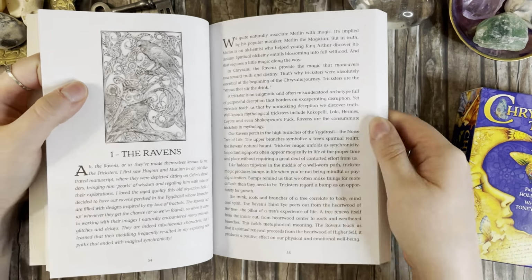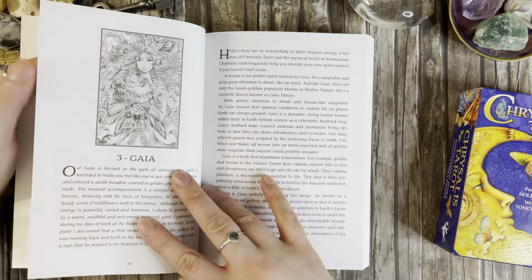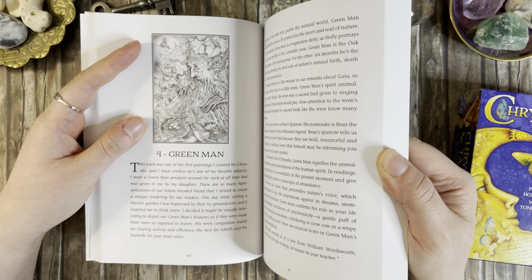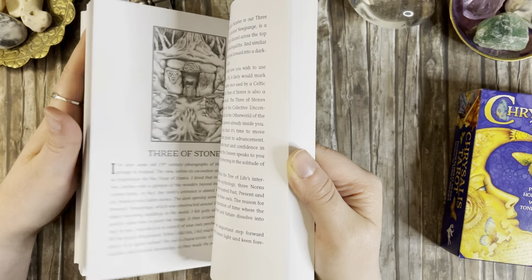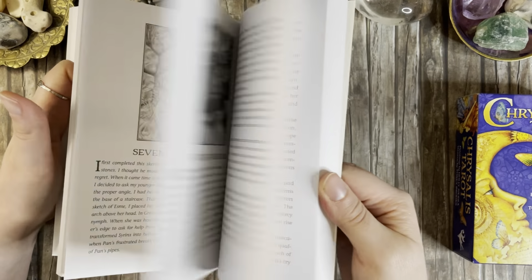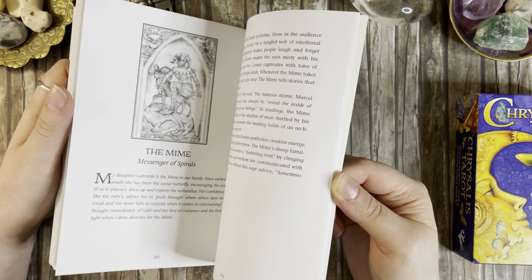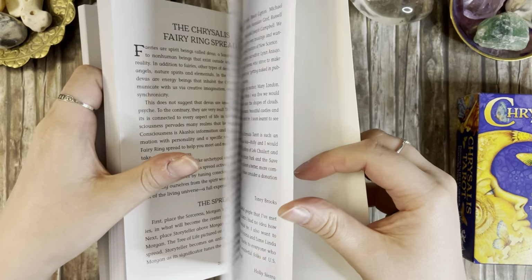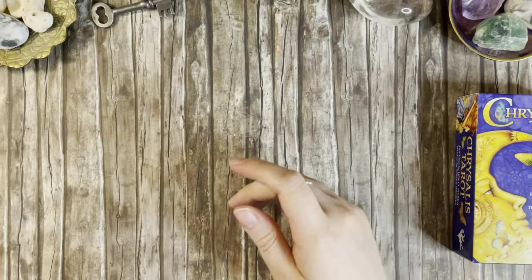And then we've got the individual cards and their meanings, and each major arcana seems to be getting 1.5 pages each of text, with a little black and white illustration up the top. And then, let's see here, if it's the same with the minor arcana, yeah, it also gets basically the same amount of information, so that's good. Let's quickly flip to the back and have a look. And then we've got the Chrysalis tarot spread, acknowledgements, and about the authors. And that was just quickly about the guidebook.